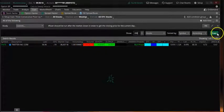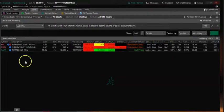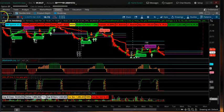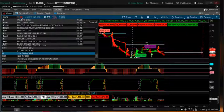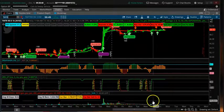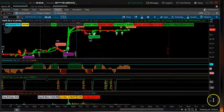Okay, so let's take this out and then see what else we get. So Twitter, Kinross Gold. So Twitter is the only one I see reasonable to trade. Okay, let's look at the chart. TWTR. Okay, you can see.